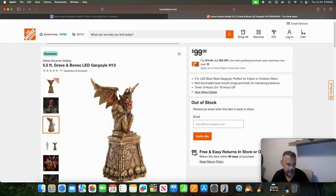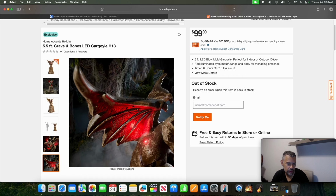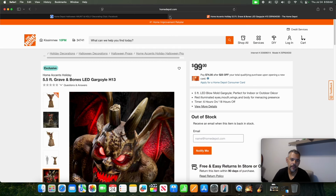But check the graphic out of this. The details are really, really cool. But it has the broken horn. Yeah, that's really cool. Okay.